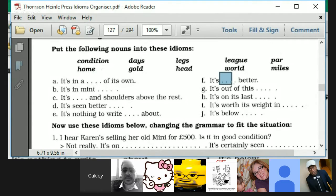Can you take a second guess? Thinking about distance. It's miles better. There you go. Very good. Your logic is superior, sir. That's exactly correct. It's miles better. And the way I just said it, with the exaggerated intonation, would be typically how you would hear it.